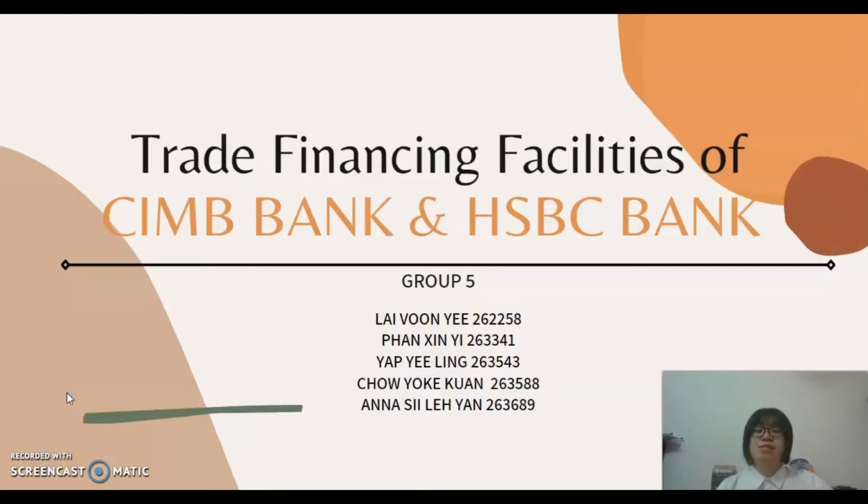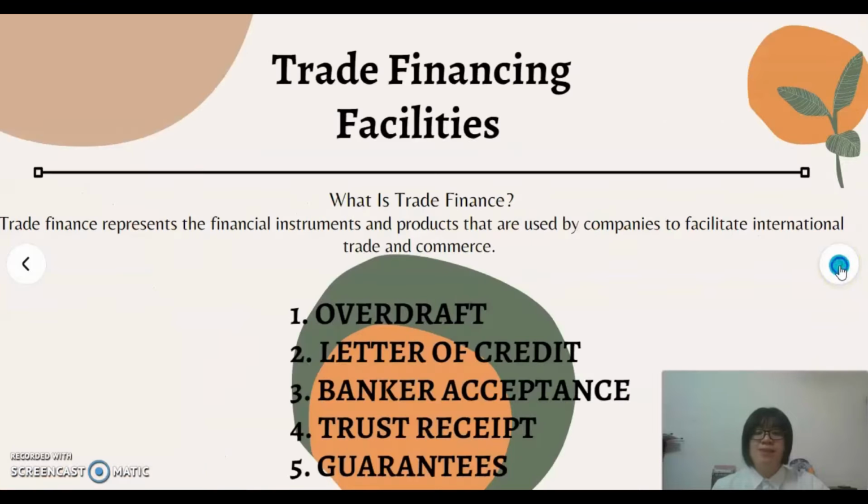I'm Pansini, matrix number 267341, and we are from group 5. My group members consist of Voon, Ling, Chow, Yoke, and Anna Shilians. Our group will be discussing the trade financing facility of CIMB Bank and HSBC Bank.